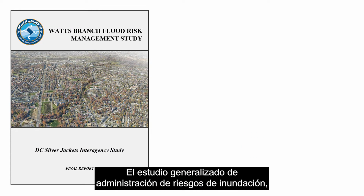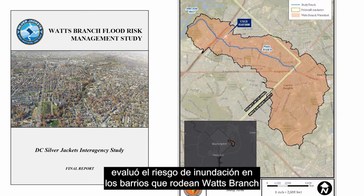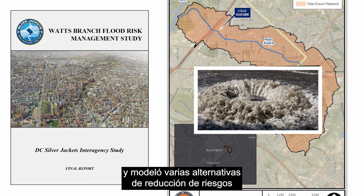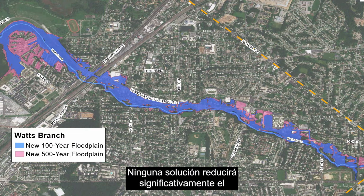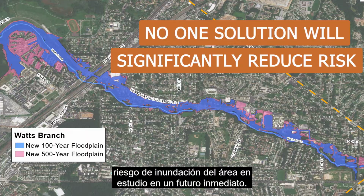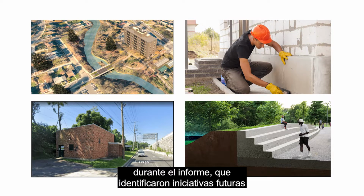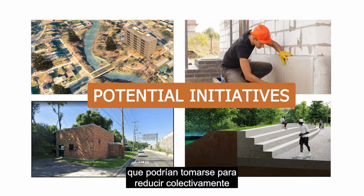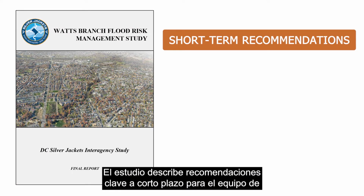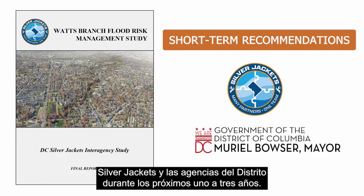The Watts Branch Flood Risk Management Study, which is further described in Parts 1 and 2 of this module, assessed flood risk in the neighborhoods surrounding the Watts Branch and modeled several flood risk reduction alternatives based on modeling results. No one solution will significantly reduce flood risk in the study area in the immediate future. However, various recommendations were provided throughout the report, which identified future initiatives that could be taken to collectively reduce flood risk and increase resiliency. The study outlines key short-term recommendations for the Silver Jackets team and district agencies over the next 1 to 3 years.